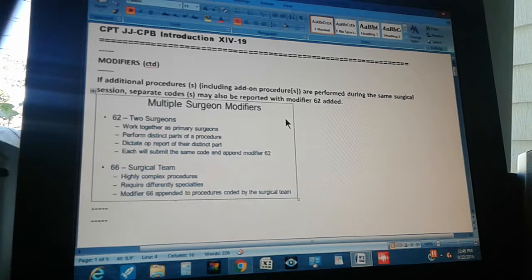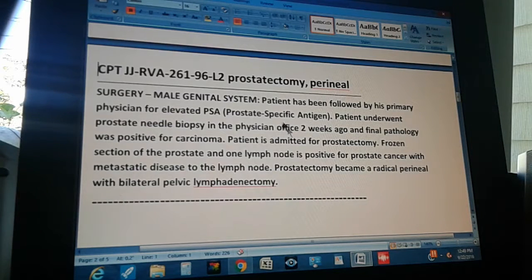Now let's do a problem. So ready, set, go. The problem is CPT JJ RVA, page 261, exercise 96, and this is a level 2 exercise, right? And the title is? Prostatectomy perineal. All right, and the text reads?